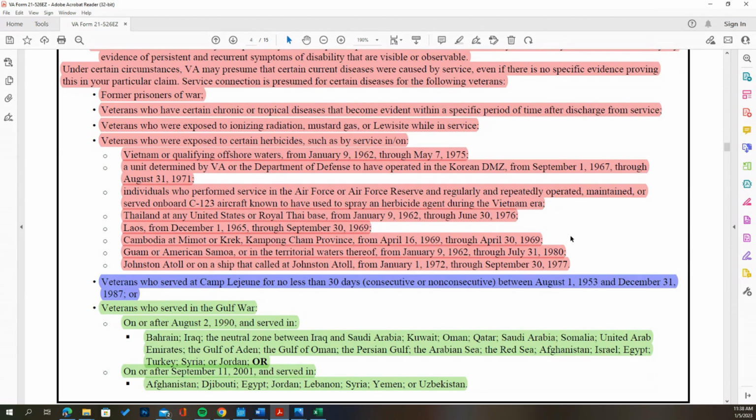One of the main things that veterans forget is that there is a list. You have to have a diagnosis that's on that list. If you do not, they will deny it for Camp Lejeune contaminated water. Then it goes on to the Gulf War. The first date is August 2nd, 1990. There's no end date for this because we still have troops over in the Middle East. But they're giving you the locations.